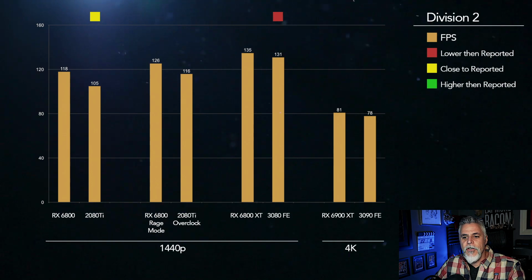Moving up to the 6900 XT, AMD posted a score of 81 frames per second. Now, granted, these scores were actually done at 4K, where all of the other testing was done at 1440p. The 3090 FE came in at a score of 78 frames per second, again, which is lower than AMD's posted score. So overall, that's kind of interesting because in some ways they gave the benefit of the doubt to NVIDIA on both of those games where our scores actually came in lower. For Division 2, we had 2 scores come in lower than AMD's posted score for NVIDIA and one that pretty much seemed spot on.